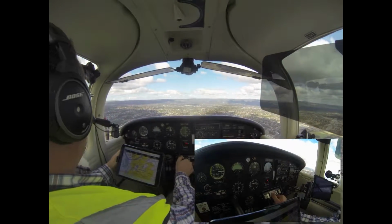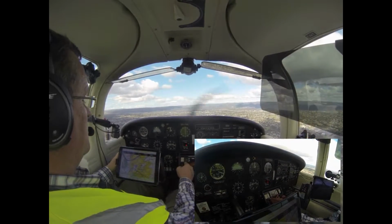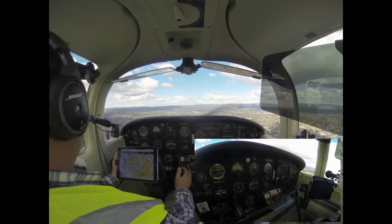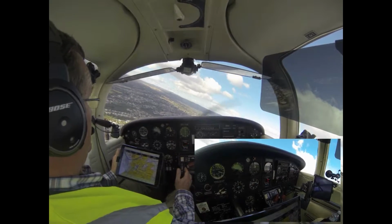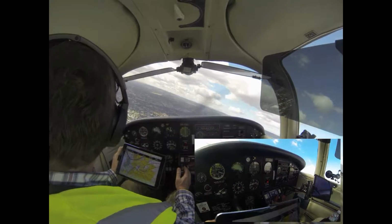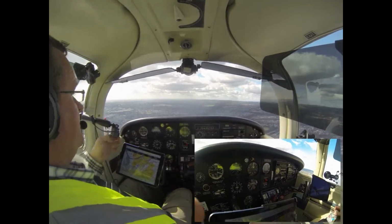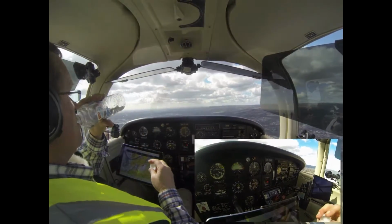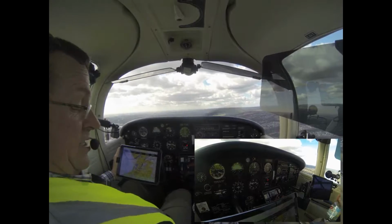A lot of lift there. Power Alpha Alpha, it's turning downwind for a touch and go. Alpha, number 1, runway left. Runway left, number 1, Power Alpha Alpha. Hey, get a little bit of... Alpha, runway left, clear touch and go. Clear touch and go, Power Alpha Alpha.